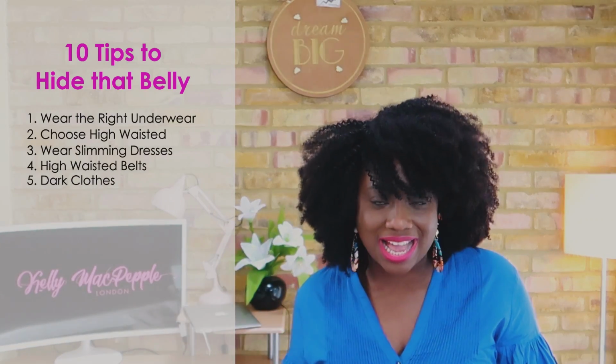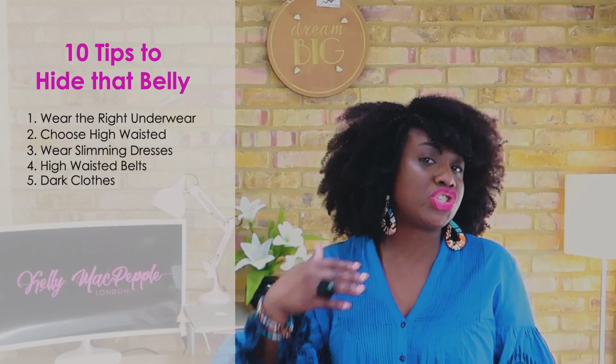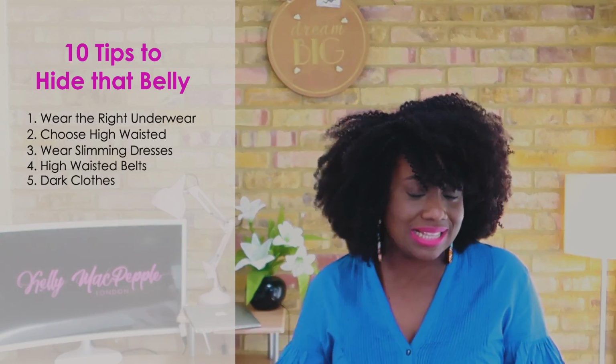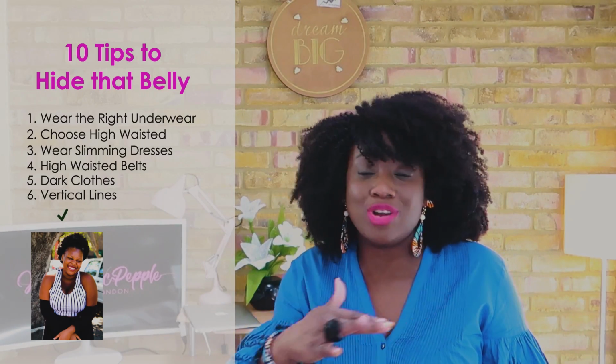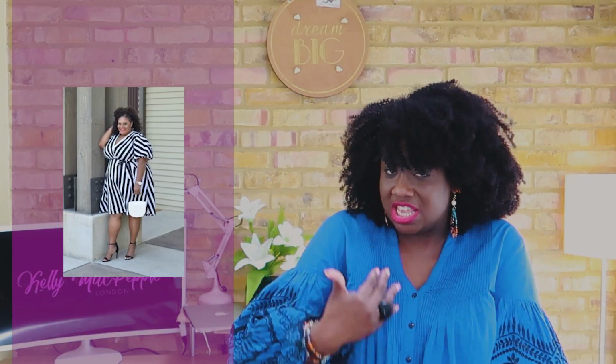Now we go to the next point, and this point cannot be overemphasized. If you are wearing dresses or shirts or trousers or clothes that have lines, make sure they are vertical lines. Do not wear horizontal lines. If you're someone like myself and you wear horizontal stripes, you're just gonna look wider and wider and wider. I avoid horizontal stripes at all costs. I always go for vertical stripes if I'm buying any clothes with stripes because it gives you that smart look, it gives you that trim look, and you want to look that way when you're going out.